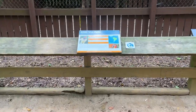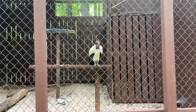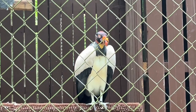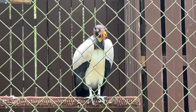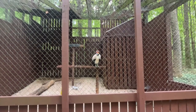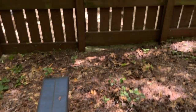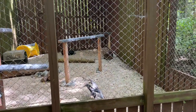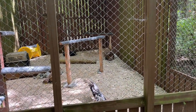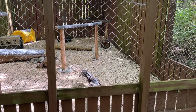Here we have King Vulture. Ooh, it looks colorful. He's beautiful. They have a waddle. Here we have Black Vulture. He's over there. His wings are out.